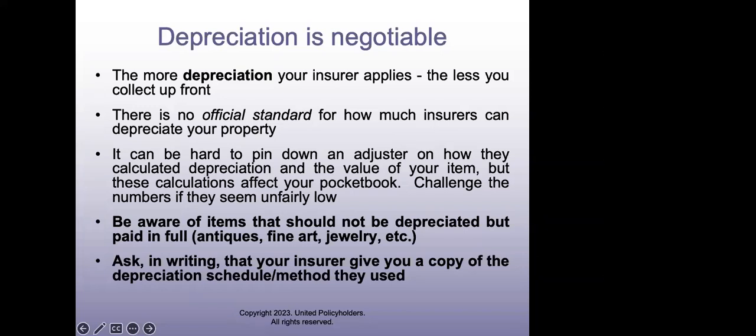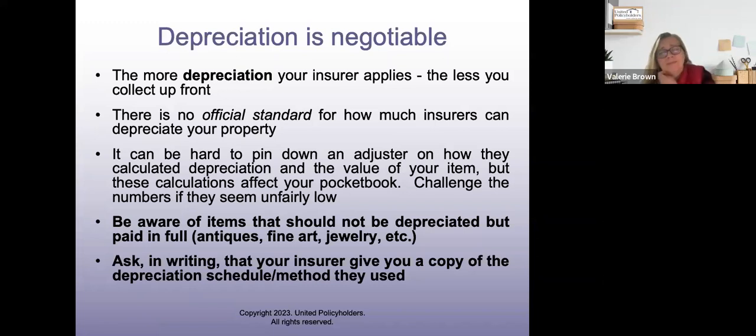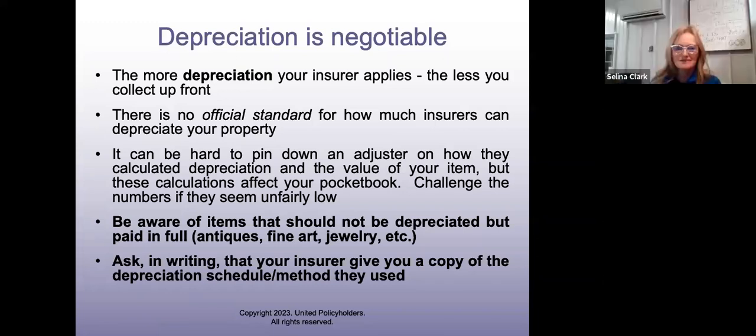Selena or Val, have you had any luck getting those depreciation schedules if it wasn't from the software that you may have submitted it in? The only thing I've seen, go ahead, Val. The only thing that I've seen an adjuster supply is just a statement on State Farm letterhead.